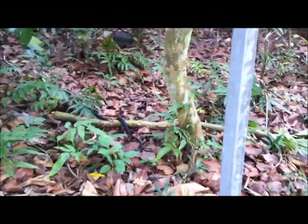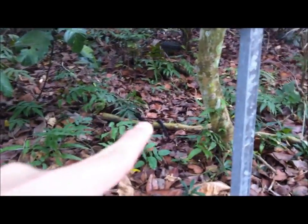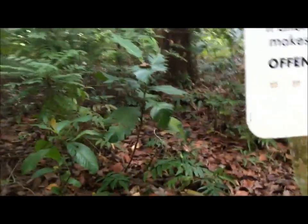We have encountered a snake. Can you see the snake? The black thing there? Yeah, that's a snake. Oh no, it's gone. So we have to be careful with this kind of snake. We don't know whether it's poisonous or not, but try to be careful.